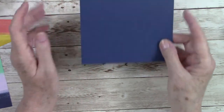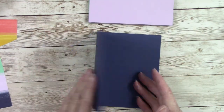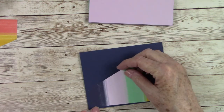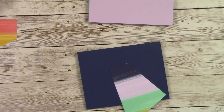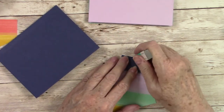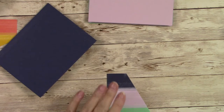All right, so we need to decide now if we want our cards to go landscape or portrait. So this is a portrait card. It opens this way. And then if you do a landscape, it's going to open this way. So let's look at our pieces. This is so pretty. Look at that little white dot I've got showing there. I'm going to get my Mono Sand Eraser. Now, Stampin' Up! doesn't sell these. This is a different product. I wish they would.